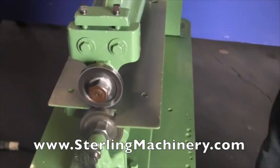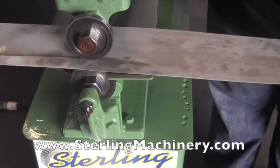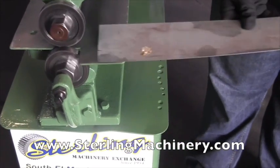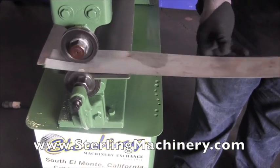So those of you that don't have the money to buy a 3-foot shear to be able to cut a 3-foot piece of material, you can buy this type of shear, slitting machine, and you'll be able to get your cuts. Save a lot of money and also a lot of space, just depending on how much work you're doing.